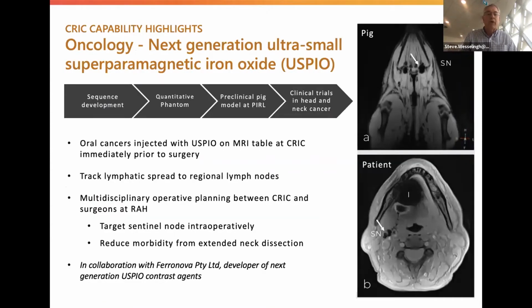In terms of oncology, one of the very new areas is the new generation ultra-small superparamagnetic iron oxide imaging. And that work started at Pearl and has now moved into Crick, and has the capacity to track lymphatic spread to regional lymph nodes. And multidisciplinary operative planning between Crick and the surgeons at the RAH allow for targeted sentinel node identification, and certainly reduce morbidity from extended neck dissection.